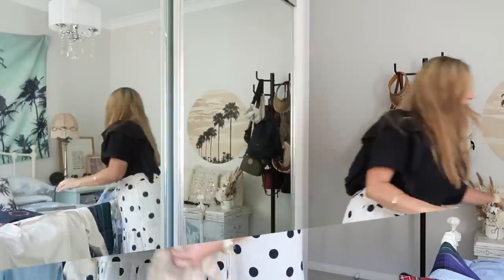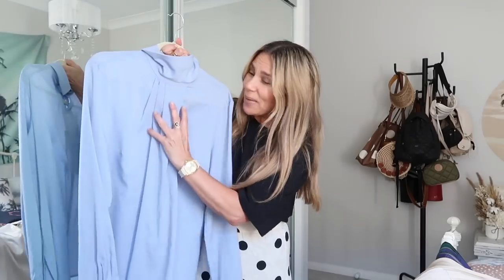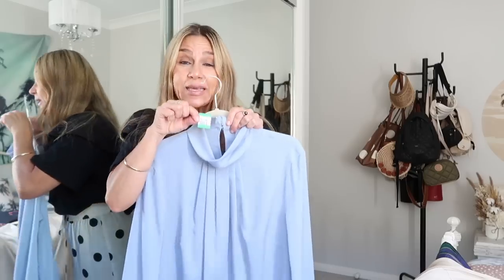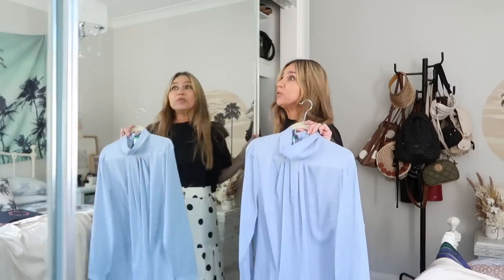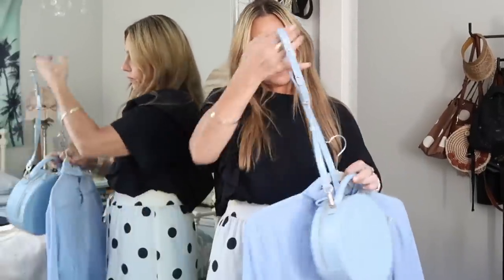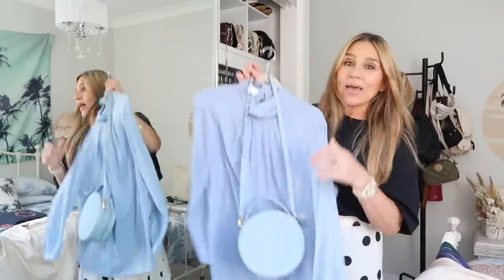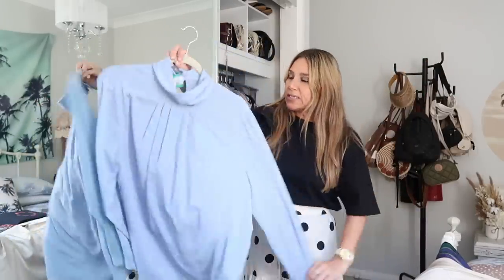It's just stunning, right? This blue shirt with the beautiful turtleneck. Oh my God, so stunning, and a little pin tuck detail at the front. It's also by the same label, that Bassler label. And this one was a green tag as well. I love this color. This color is pure perfection and I could wear this with dark blue denim and my Teddy Blake bag. I mean, wow. That is absolutely stunning. I cannot wait to wear it.